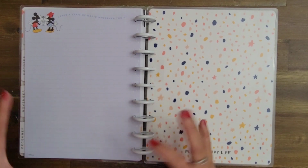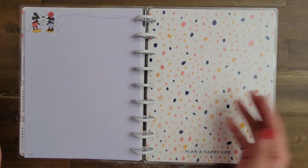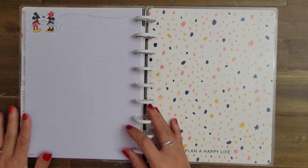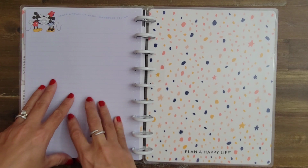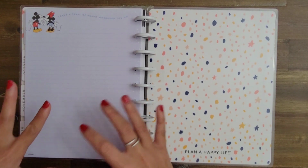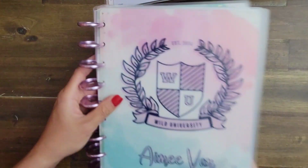And so that's what I tend to do, is I go ahead and plan for basically the next 18 months. So I have July through December of 2022 here. Although I don't anticipate using this because of my big happy planner, I will have it ready in case I do want to use it. So that is my classic personal catch-all.